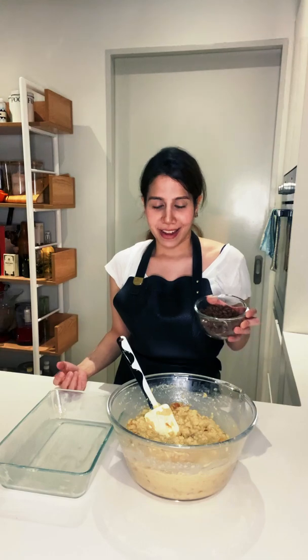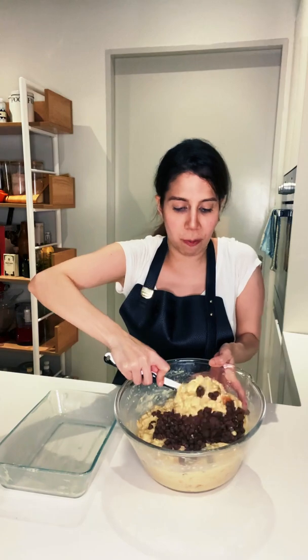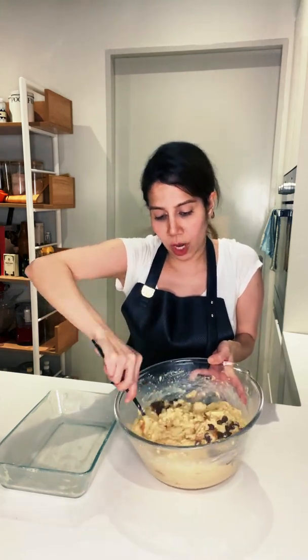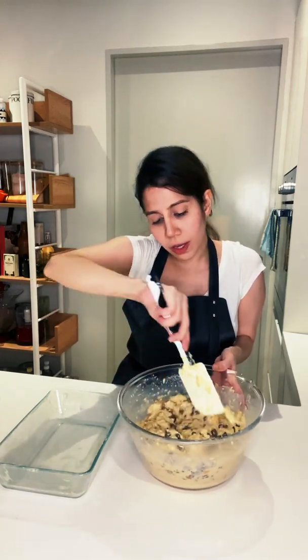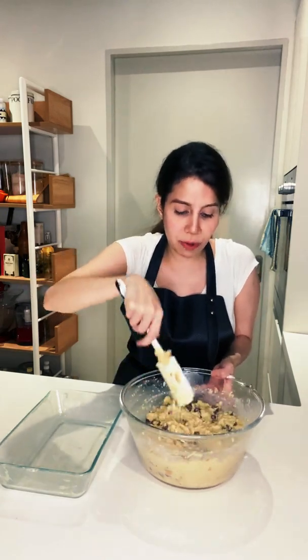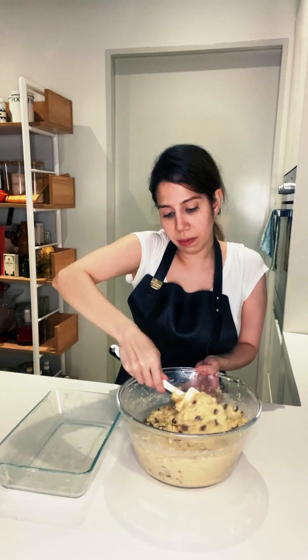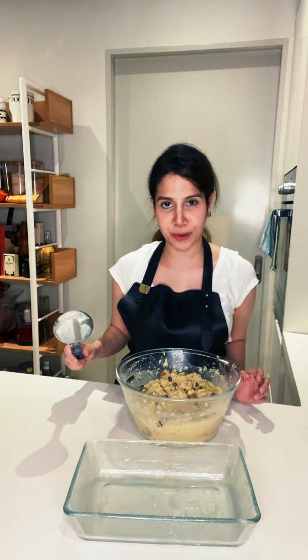Anyway, so now I'm gonna add in my chocolate chip. I love chocolate chips. Ooh, pop that in my mouth. And we're gonna stir it so it will spread evenly. Delicious. You can also add some nuts. You can add almond flakes. That would be really nice too. But today I'm just gonna keep it with the chocolate chip. So that's done. I'm gonna scoop it into my casserole dish.